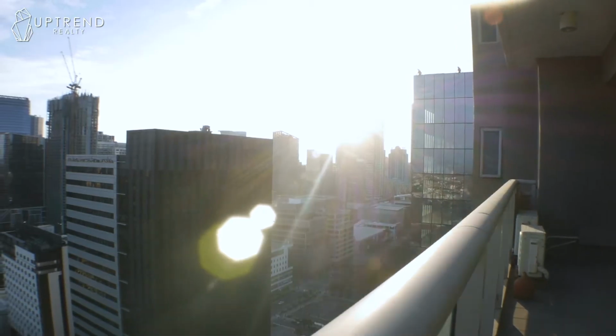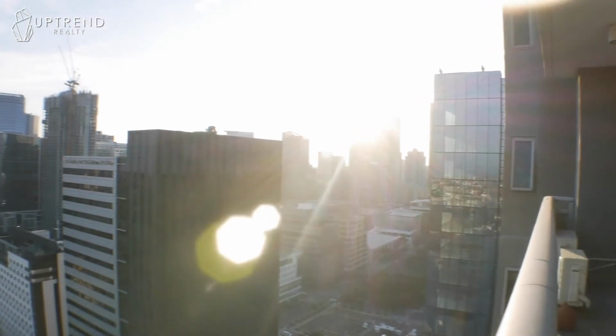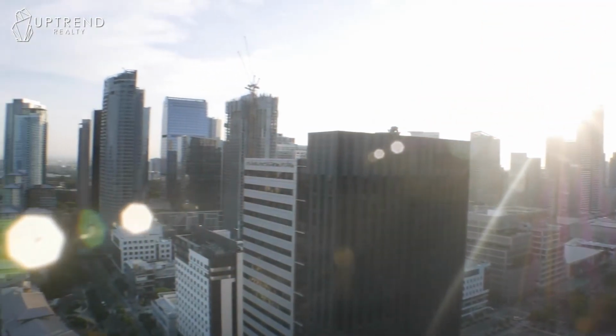Imagine standing out here, waking up to this sight while having your morning coffee, and then seeing the city lights greet you as you stand outside at night, maybe while enjoying a glass of wine.